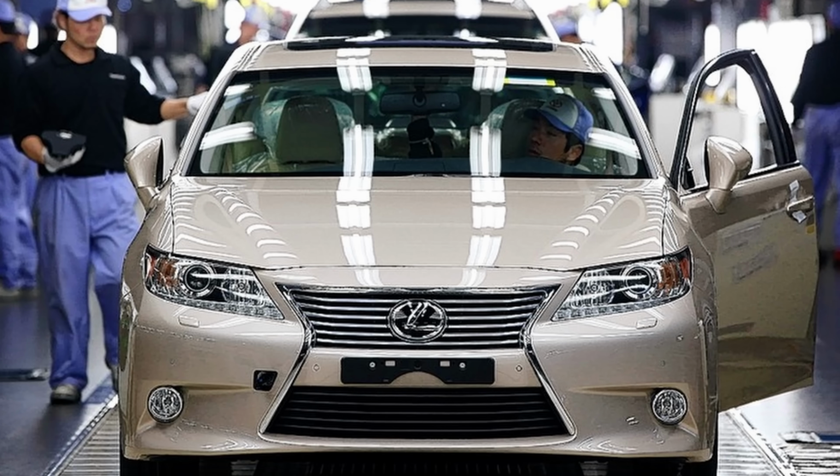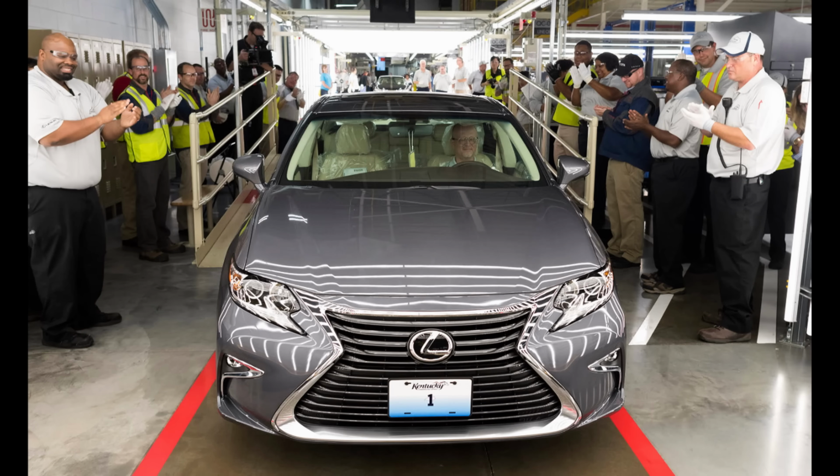ES has been produced in Japan since 1989 and in Kentucky, here in America, since 2015. This year opened up a new chapter for the ES as Lexus spent over $100 million by adding an additional assembly line in southern India. And it would come as no surprise if the next assembly line for the ES would be somewhere in Europe, especially with the GS being discontinued there in 2018.